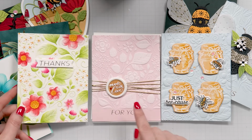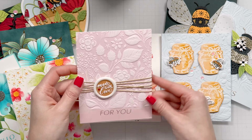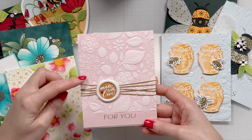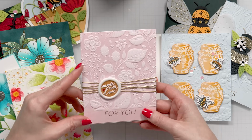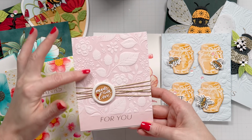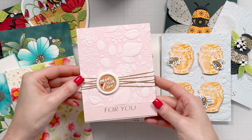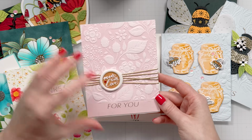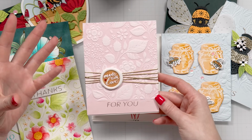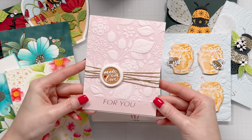Okay, so now this card also features the wax seal of the month, and it features that same 3D embossing folder. Here I embossed it on light pink cardstock, and I did a partial embossing here. And then I added some white highlighting using the Simon Says Stamp Pigment White ink. You can also use Hero Arts Unicorn White or any other white pigment ink that you might have in your stash. And it really helps to add interest to the design.